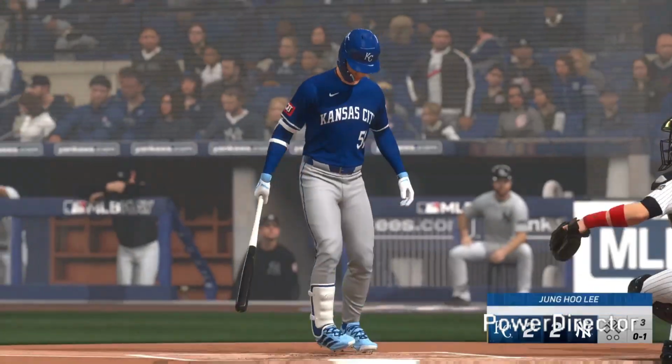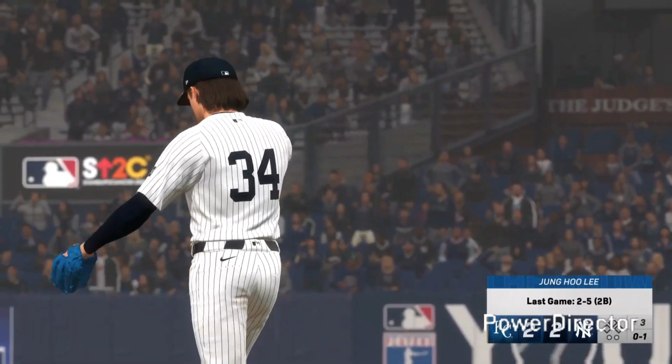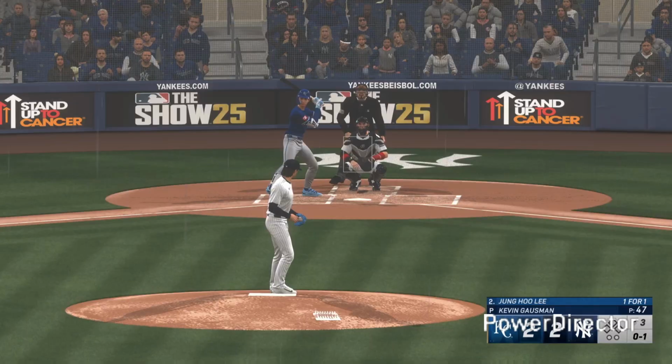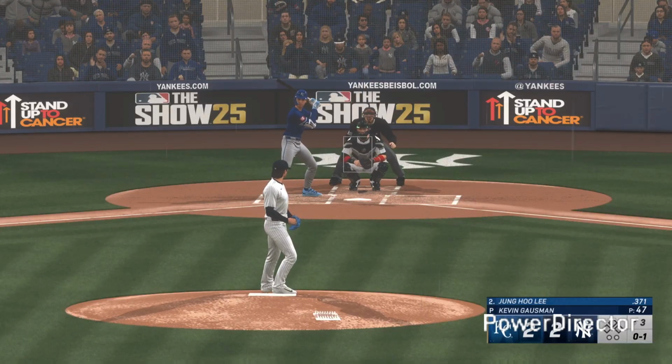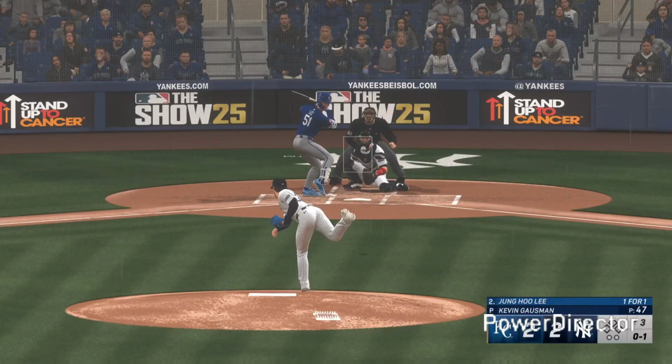That's in there. 0-1. Well, Boone, here's a little background info on Jung-Hoo Lee. He hit for the highest batting average in KBO history, which included a ton of doubles. Plus, he took home 5 Gold Gloves. He's a player that helps the team with his bat and defensively.